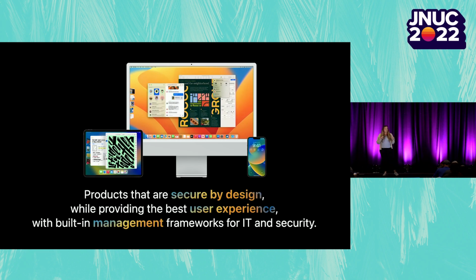So this is how Apple builds in security and management into all of our devices to make sure users are doing their best work. Products that are secure by design while providing the best user experience and built-in manageability for IT and security teams is definitely our goal. And to tell you a little bit more about some of the newer things that we've come out with in WWDC, I'm going to pass things over to my colleague, Dan.